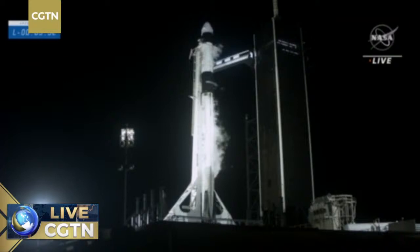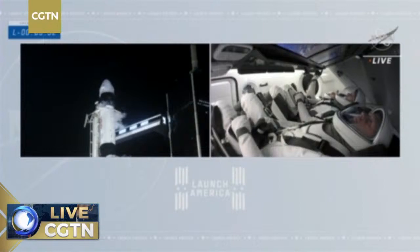The next milestone will be Dragon to transition to configure for terminal count. At terminal count, the Dragon will be on internal power, no longer relying on the lines from the ground. And from there, the Falcon 9 propellant tanks will pressurize for strong back retract. That'll be another visual milestone. The clamps just below the Dragon's unpressurized trunk will open, and the strong back will tilt back just 2 degrees. Then right after liftoff, back to 45 degrees.